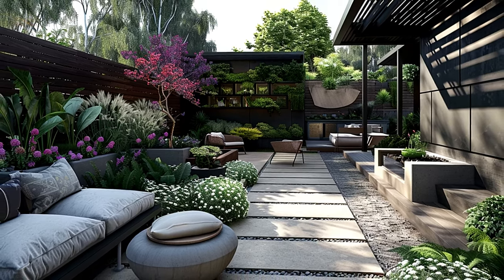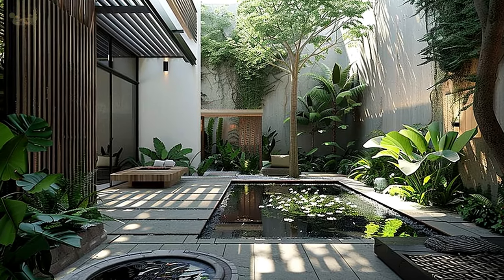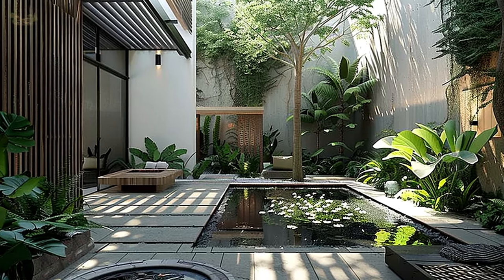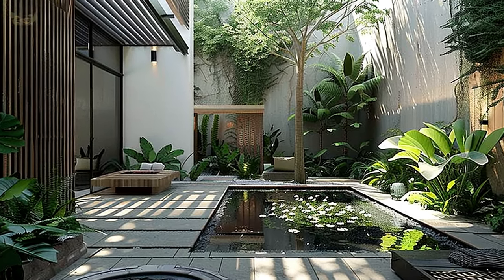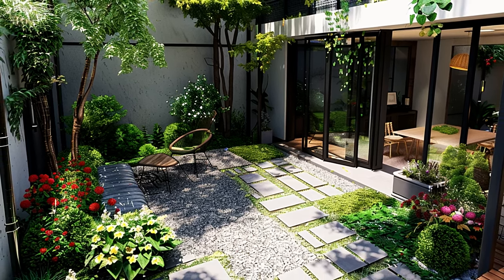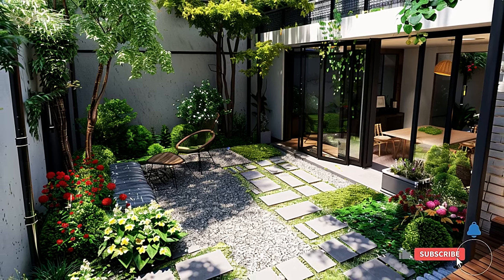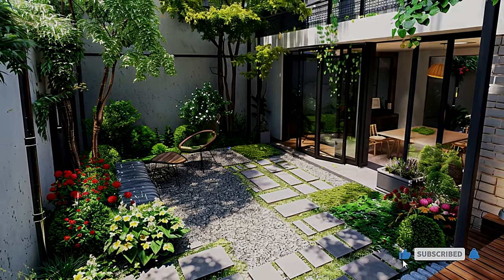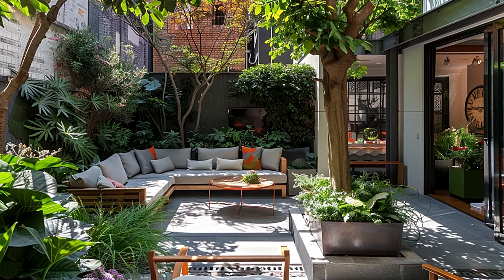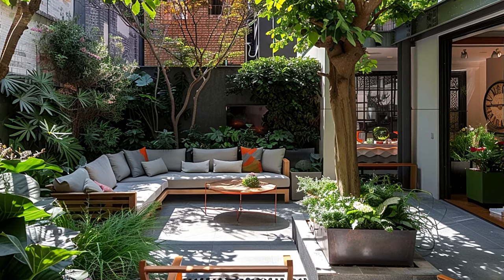Introducing a water feature to your small courtyard can add an element of tranquility and relaxation, transforming it into a peaceful oasis amidst the hustle and bustle of city life. Choose compact water features such as tabletop fountains, bubbling urns, or small ponds that fit seamlessly into your courtyard layout. The sound of running water can mask ambient noise and create a soothing atmosphere, making your outdoor space feel like a serene retreat. Place your water feature strategically to maximize its visual impact and create a focal point in your courtyard design.